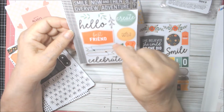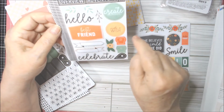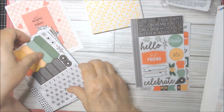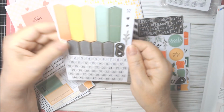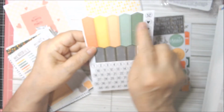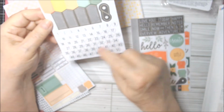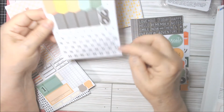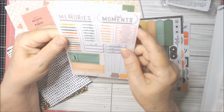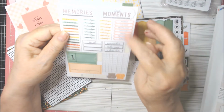This hello, create memories, best friend. You could use hello, best friend, or celebrate, best friend, make a wish, some just banners. These are like fold over labels, flags. Or are they? They're 2 pieces, so you get 10 flags in colors and 4 in gray. The dates for your, there's 52, so that could be a week, beginning of a week for a planner. And this has months, lowercase days, regular days, and then uppercase days.